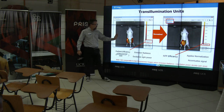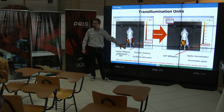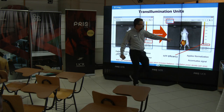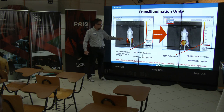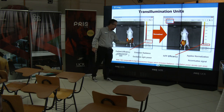Here, I'm not compensating for the curvature of the back of the mouse. Remember, our mouse isn't flat. He has a curved back. So even though the probe is more in the middle, I see a greater concentration here because it only had to travel 1 centimeter to get to the skin of the mouse. It only had to travel 1 centimeter here to get to the skin of the mouse.